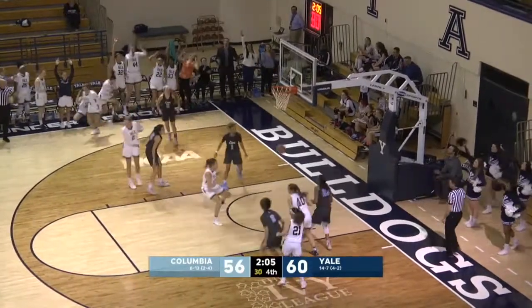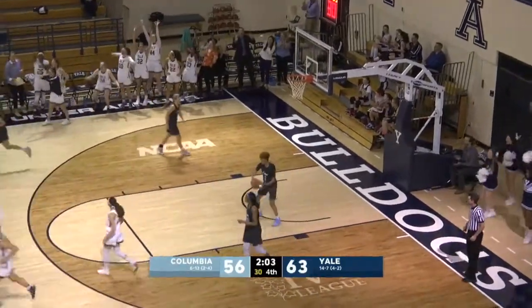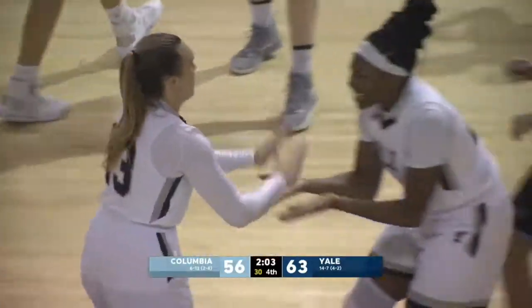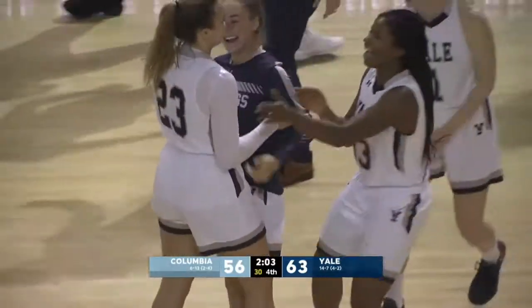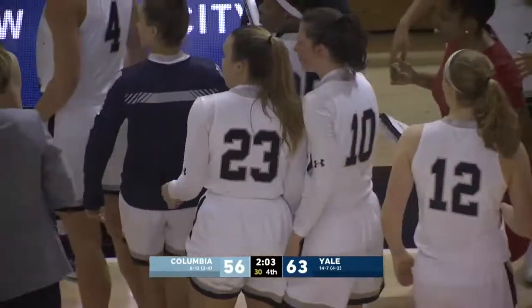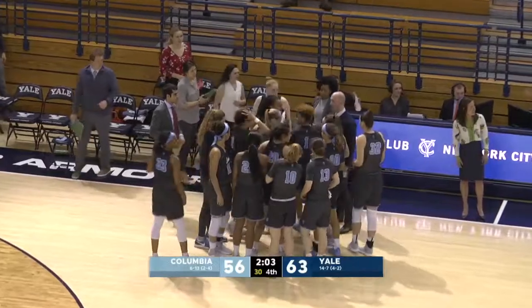Outside, Andrew, a 3, rattles it home. Timeout on the floor called by Meg Griffith. She needs it after a big run for the Bulldogs. They've taken a 7-point lead with 2:03 to go in New Haven.